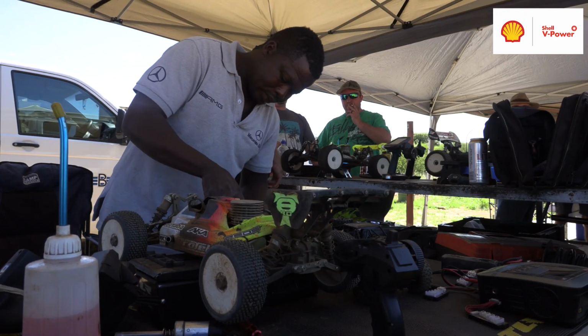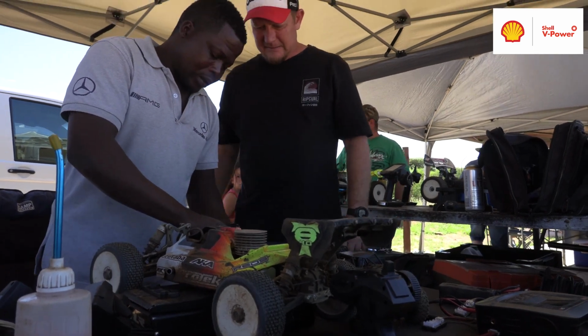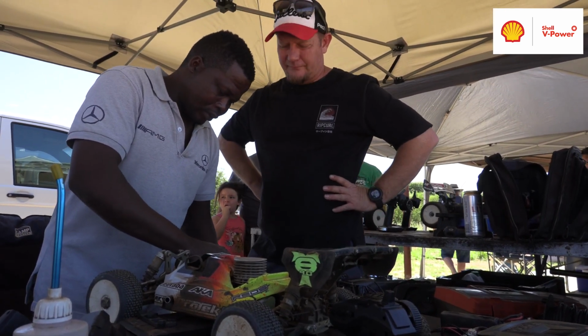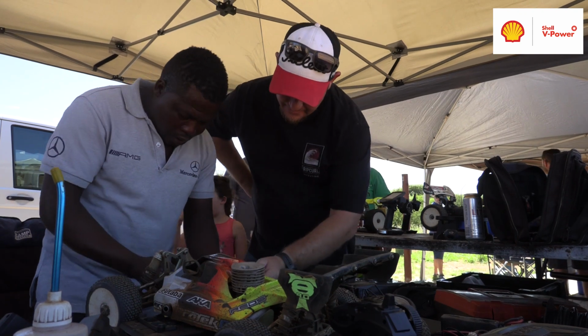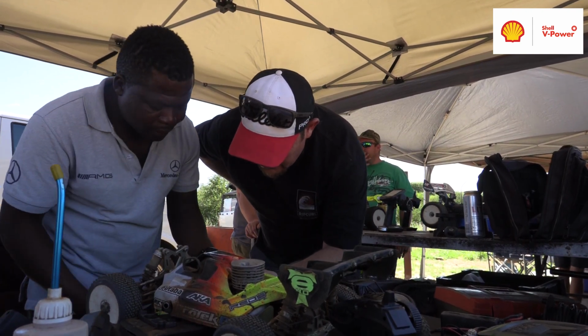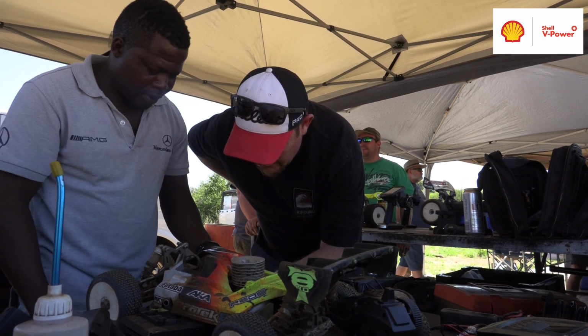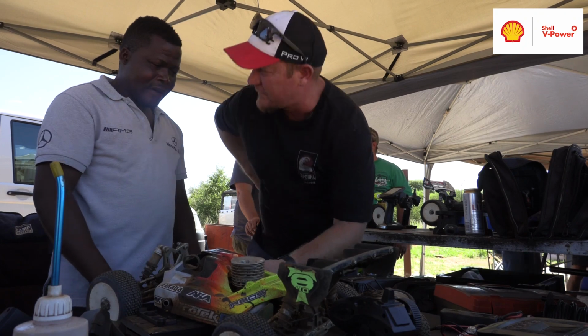For instance, with a diff, you have to look after it and see if it's leaking. Otherwise, you can seize your gears. And the same with the motors, you have to check the temperatures and always check the bearings. So yeah, obviously there's probably about 25 bearings in each car.